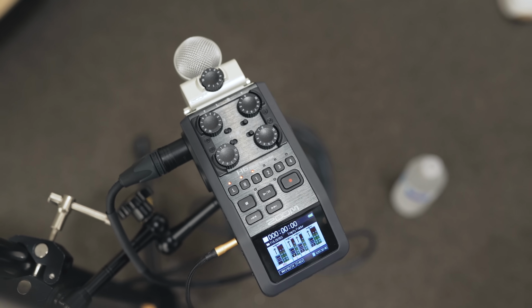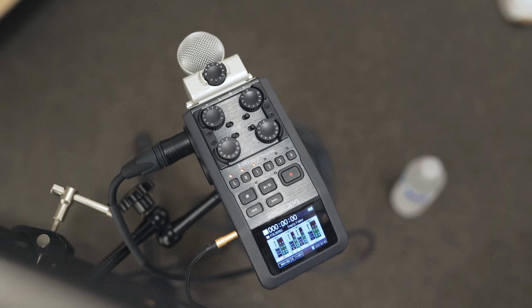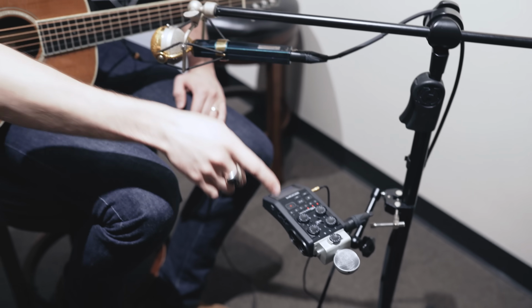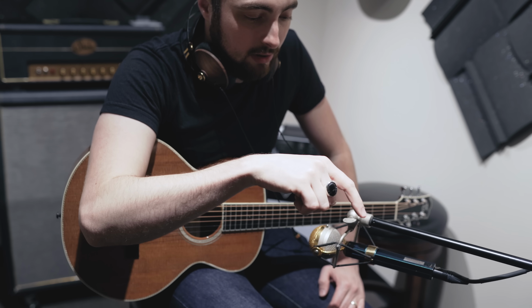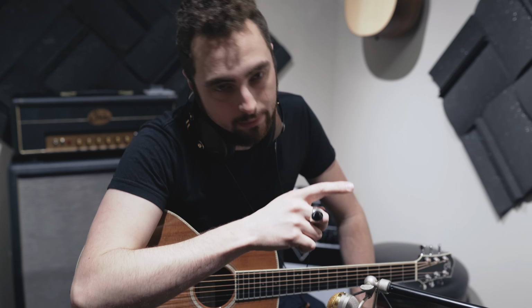And I'm also using the mid-side mic capsule to capture some of the room. So you're gonna be hearing mostly the Blue and you're gonna be hearing a little bit of the room blended in with it, just to kind of give you a sense of how the guitar is actually sounding in the space.